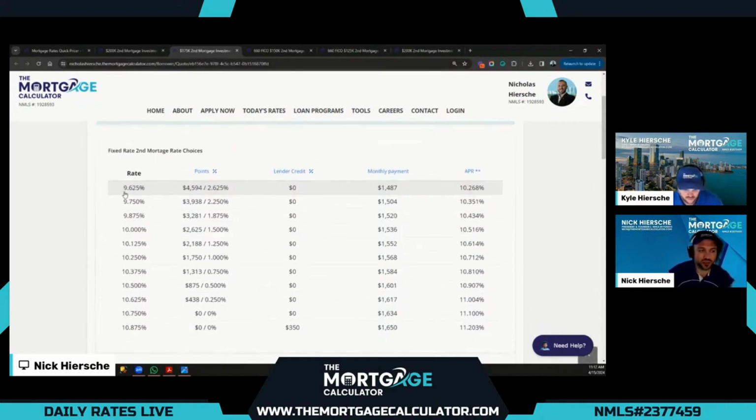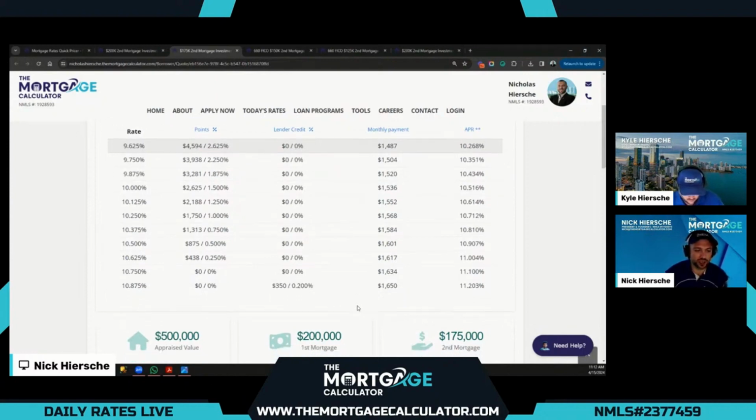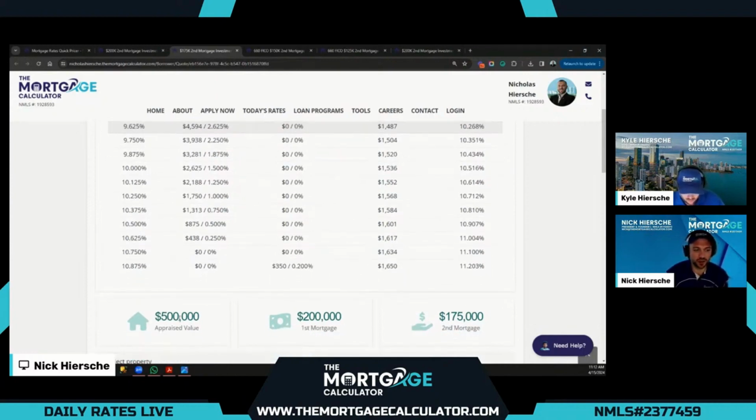So lowest rate we can offer 9.625 for 2.625 discount points. And we even have some options here with a lender credit. So 10.875 actually affords a little bit of a lender credit here. So some great options. And again, that's a 500,000 approximate value, 200,000 first rate mortgage. First mortgage, low rate mortgage that we're not going to touch, and a new mortgage for 175,000 cash out for our investor.